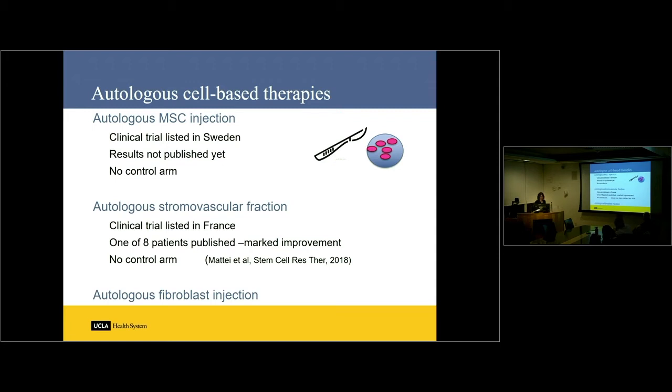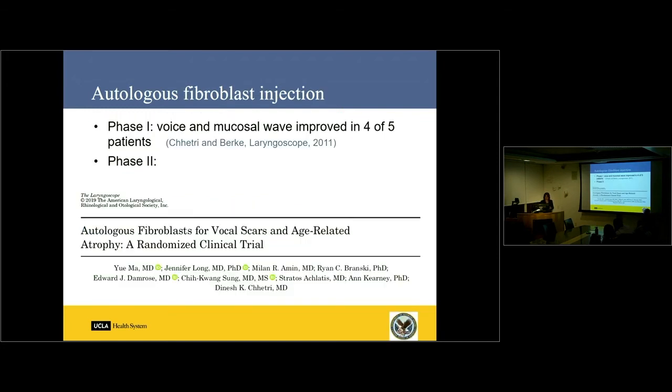So I will spend some time talking about this one, the autologous fibroblast injection, which, let me introduce here. These trials have been published. The phase 1 was done at UCLA. Again, a very small, uncontrolled study, as is typical in the field, showing some promise. So then this progressed to a phase 2 study, and lots of names here in this room, so it's exciting to have a bunch of people together. This study was really interesting in that it actually was a multi-center, randomized trial, which means controlled. So there was a treatment arm and a control arm.